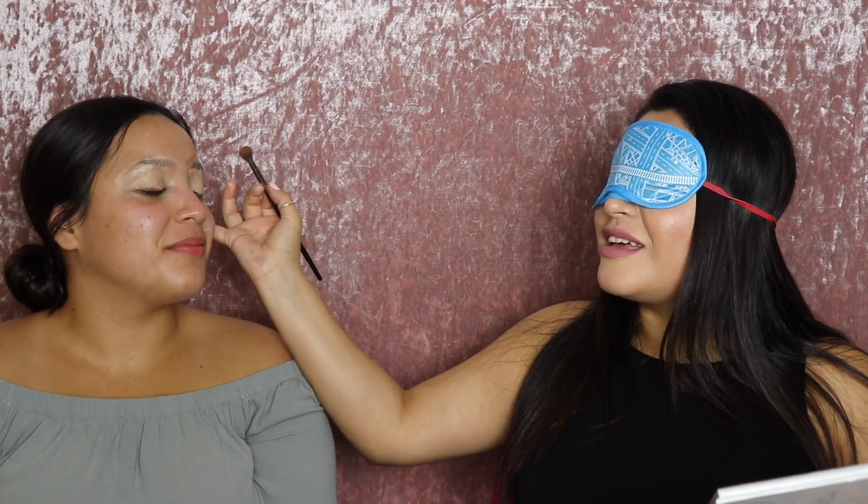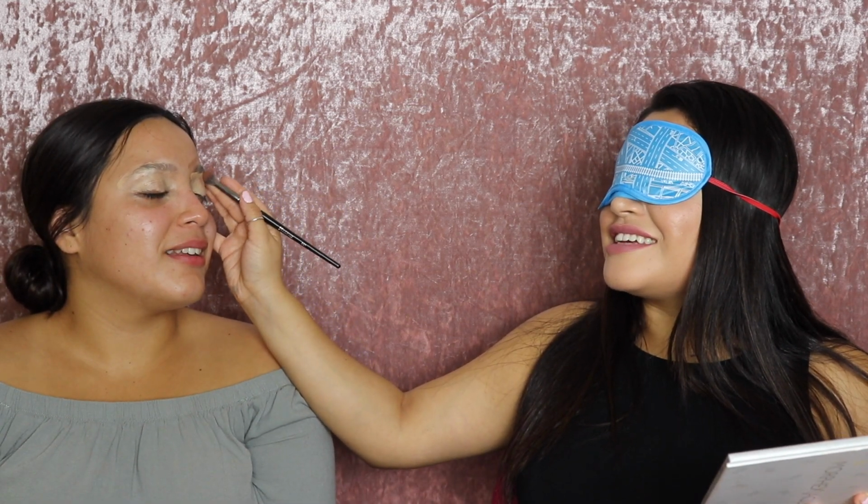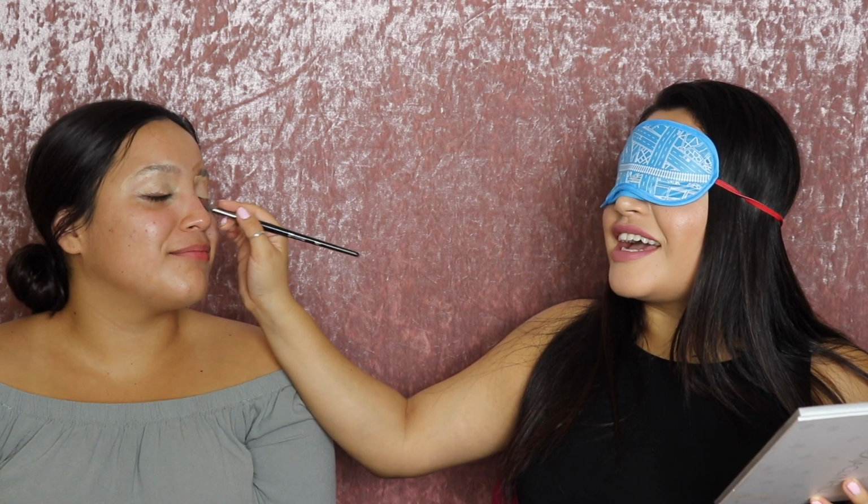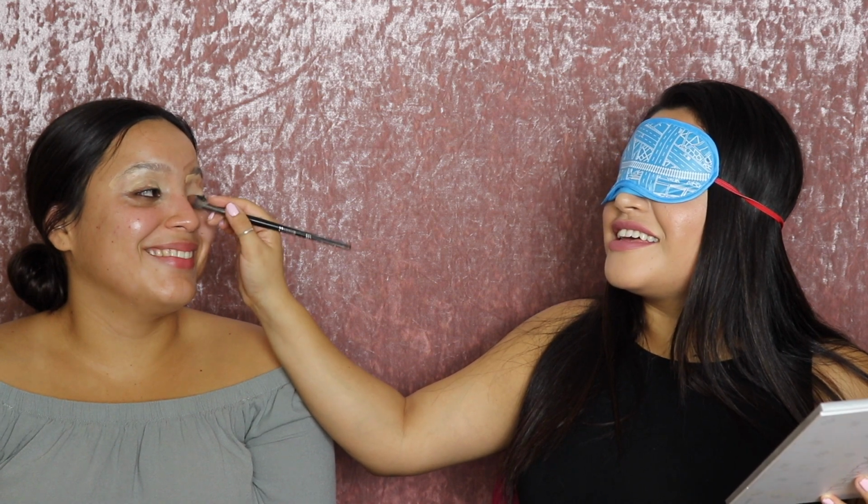Sorry. I got a blending brush. Yes. Yeah. No. No? Maybe. Okay. I feel like it's a little easy because I know my brushes. I know this palette, so I know the colors. I'm really using my touching senses. Maybe not on your face, but on the product. It's actually pretty hard. I thought it would be easy.